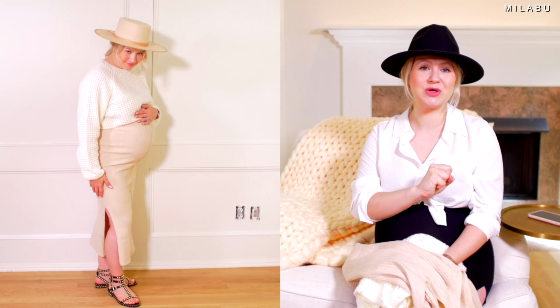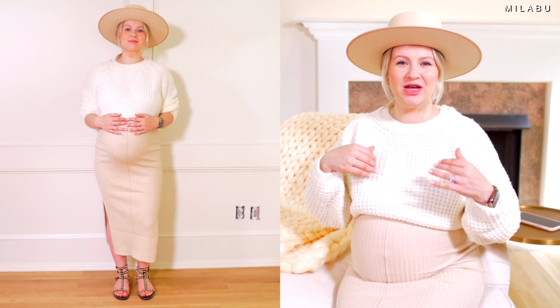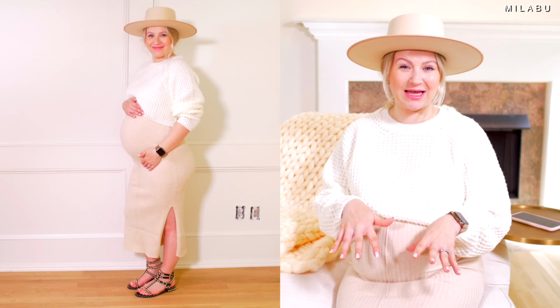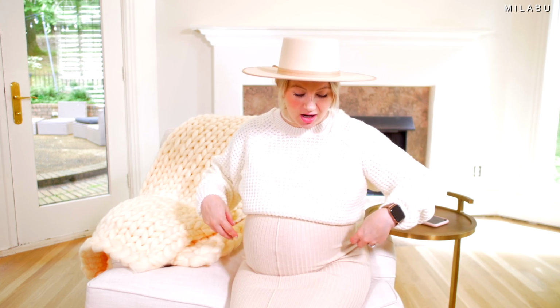It really accentuates the bump, but you're very comfortable as well. I love this, and I like the monochromatic look. You can definitely put beige, very similar types of shoes on, sandals, sneakers, to really make it monochromatic. But I just think something like this is so beautiful, and definitely one of the essentials to have even pre-pregnancy.